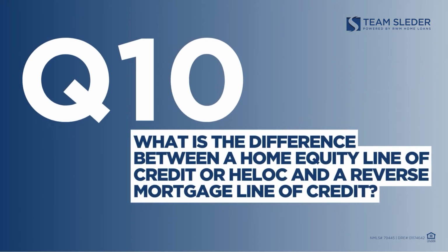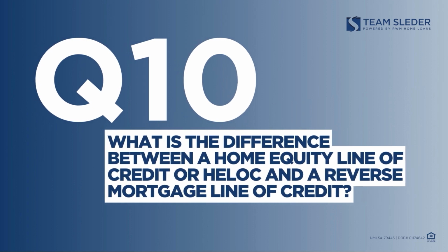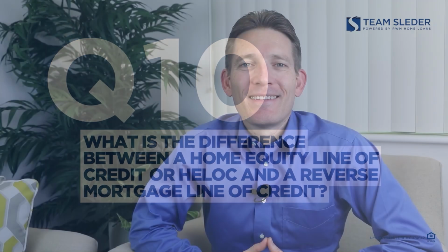What is the difference between a home equity line of credit, or HELOC, and a reverse mortgage line of credit? A traditional home equity line of credit, or HELOC, allows the homeowner to access a set amount of equity from their home. HELOCs require the homeowner to make monthly payments based on the current rates and how much they draw out. Homeowners also have to be able to qualify for the monthly payment.